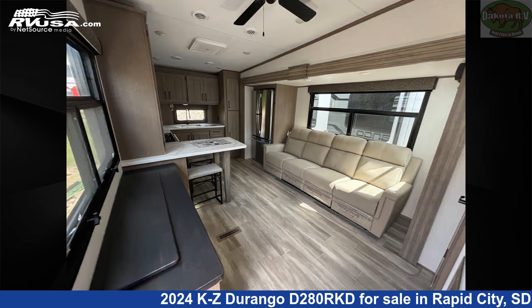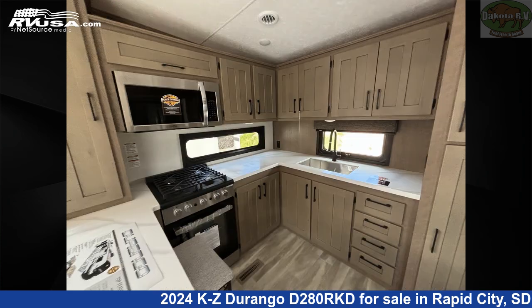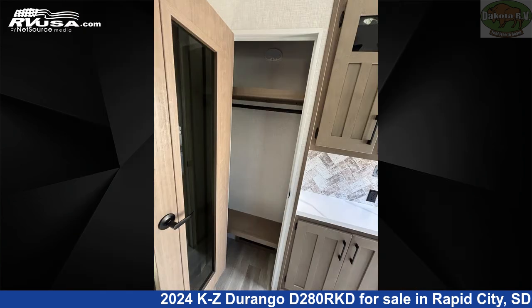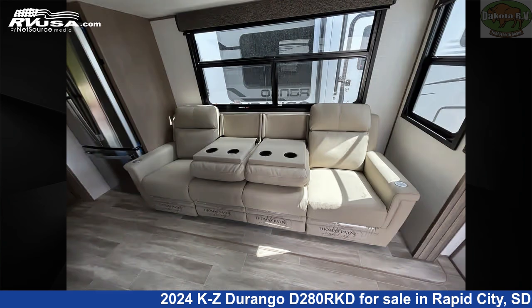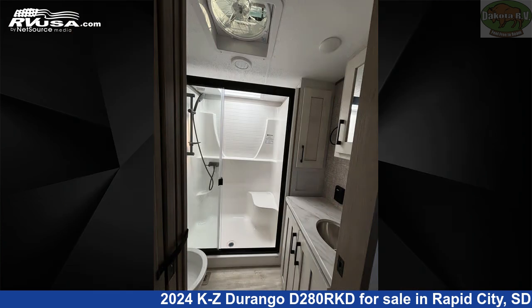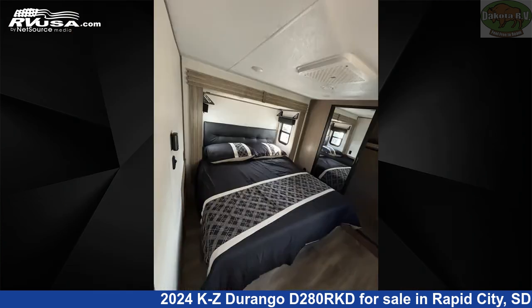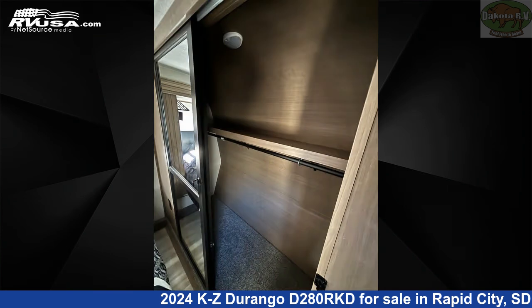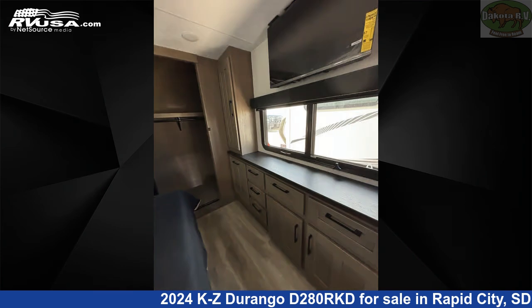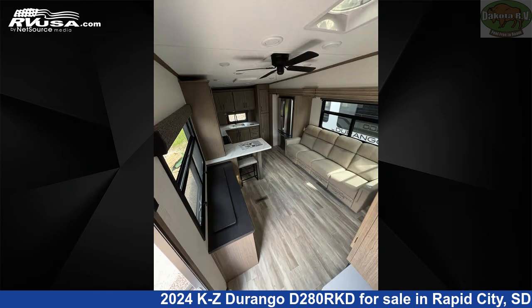This new KZ is 32 feet 11 inches in length and features sleeps 2, oven, skylight, auxiliary battery, refrigerator, carbon monoxide detector, awning, smoke detector, external shower, DVD player, leveling jacks, and 76 gallons fresh water capacity. The unloaded weight of this 2024 KZ Durango D280RKD is 9,960 pounds. Remember, this is an AI-generated video of one of thousands of classified listings on RVUSA.com.